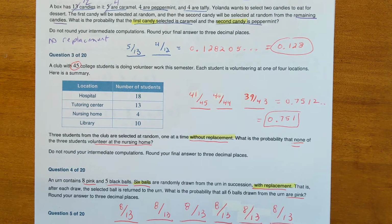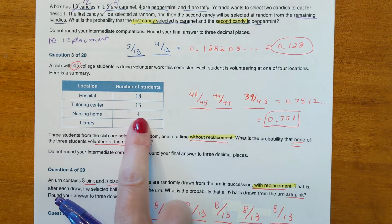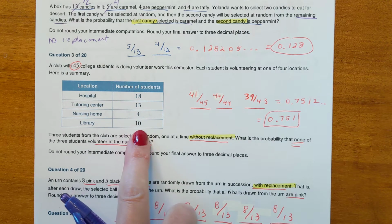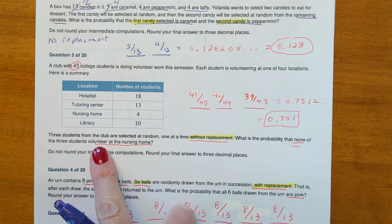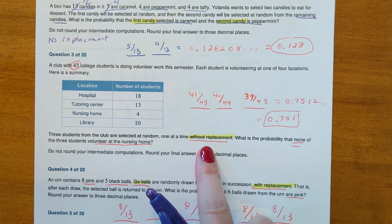Number 3, a club with 45 college students is doing volunteer work this summer. Each student is volunteering at one of 4 locations. Here is a summary. So some are at the hospital, 18 of them, 13 are at the Tutoring Center, 4 at a nursing home, and 10 are at a library. 3 students from the club are selected at random without replacing them. What is the probability that none of the 3 students volunteer at the nursing home?